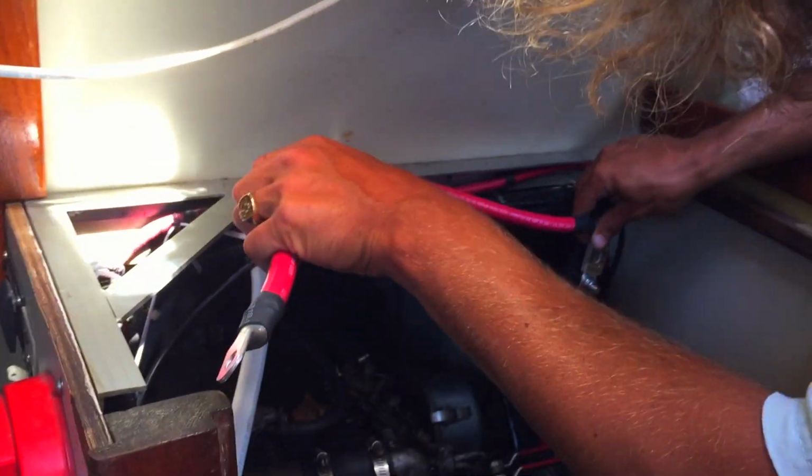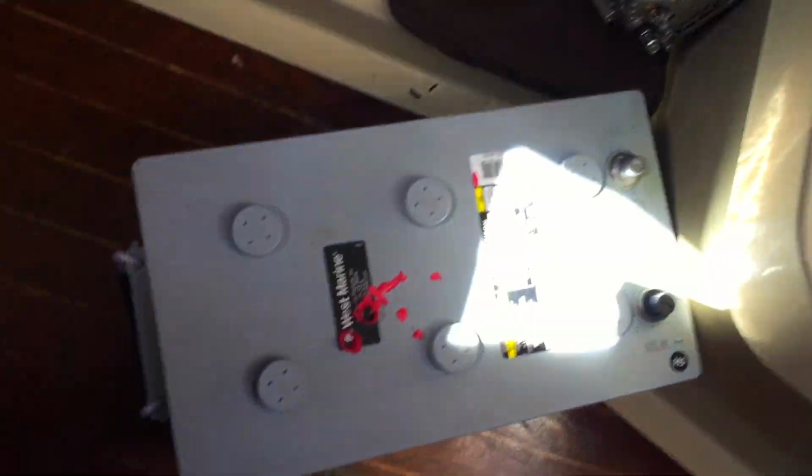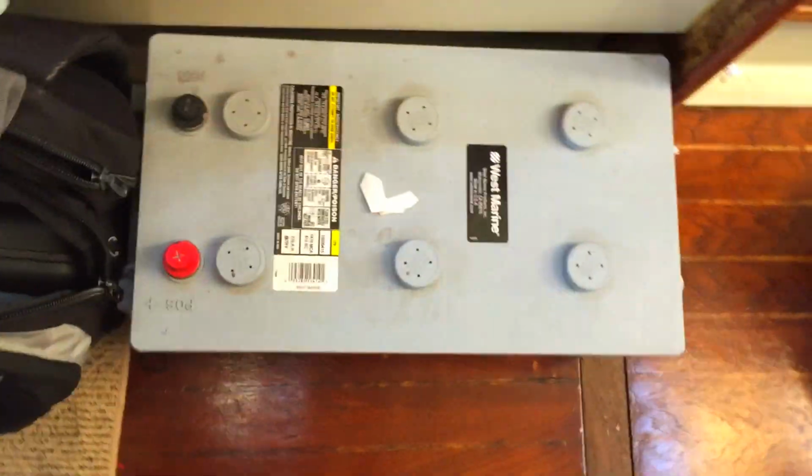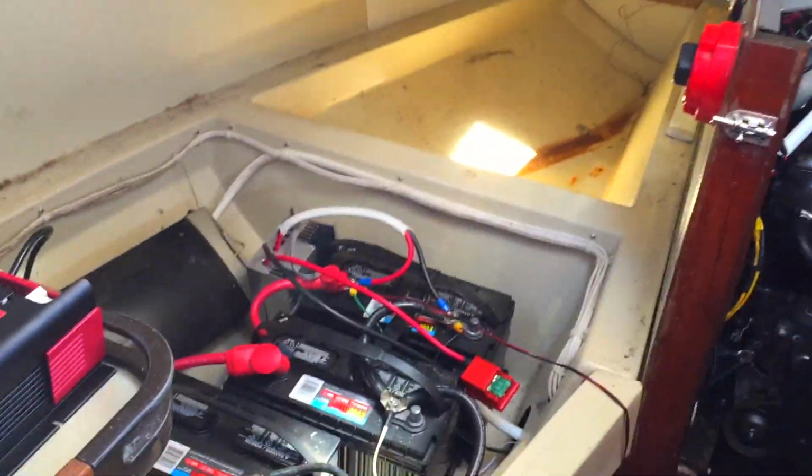Probably just make it go from the back of the feet of the alternator. So taking these old batteries, these new gel batteries. They're going to fit yet. Probably not.